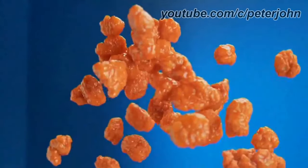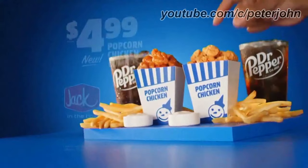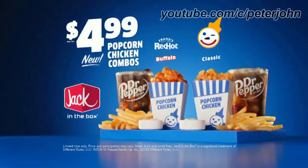Sometimes a little bite can pack a lot of flavor, like my taste bud tingling buffalo popcorn chicken, made with Frank's Red Hot. So don't resist, get saucy anywhere. Pop my 100% all white meat buffalo or classic popcorn chicken combo for just $4.99.